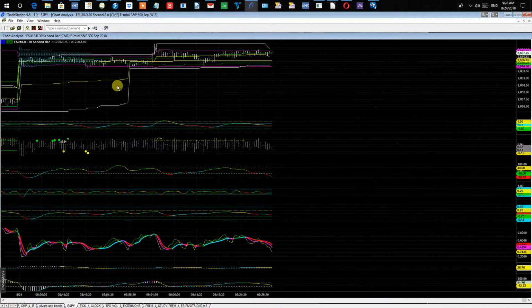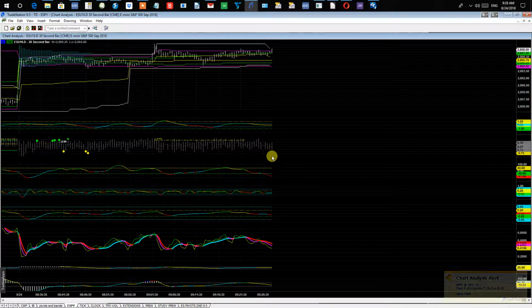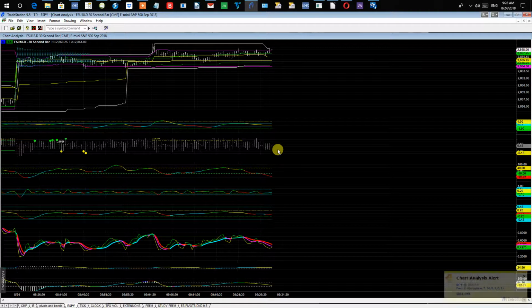Now let's go back to the premium and see what it's telling us. Premium, however, is down. We need to see the premium turn here, and it's right about ready to turn. This indicator here is way below this threshold area, and we should be getting... yeah, there it is, 68.25. Okay, so this is turning now.